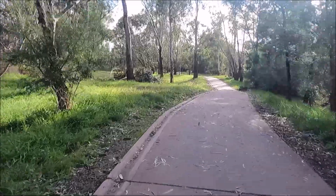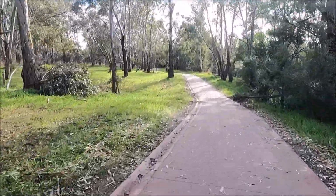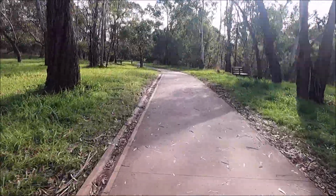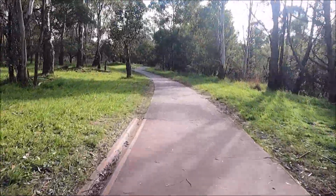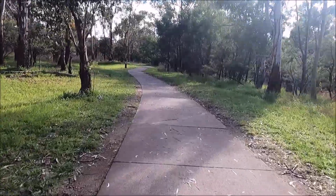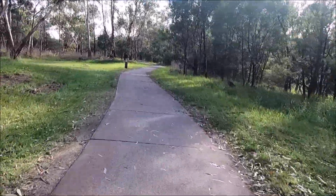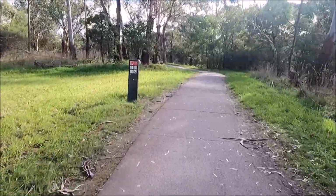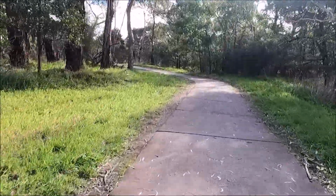Things seem to be going a little bit better now with the track. For a while there, the track was very confusing, and we had two or three U-turns trying to work out where we had to go, but now we seem to be on the right track. They do have some signage, you can see there, but it's not always been very clear.